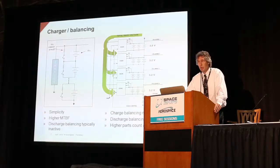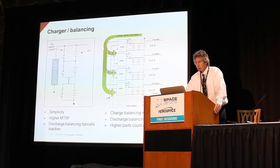It also has an advantage in that balancing during discharge is possible. Most power conversion schemes, DC to DC converters, can be made to be bidirectional and as such circulate energy so that the weaker cells can tap energy from stronger cells, allowing the entire pack to dissipate equally down to the bottom. The obvious drawback on the right is that there are more charger components, more elements, and slightly lower MTBF.